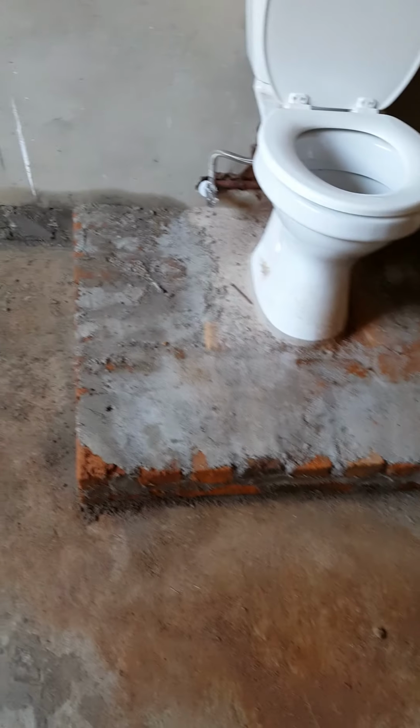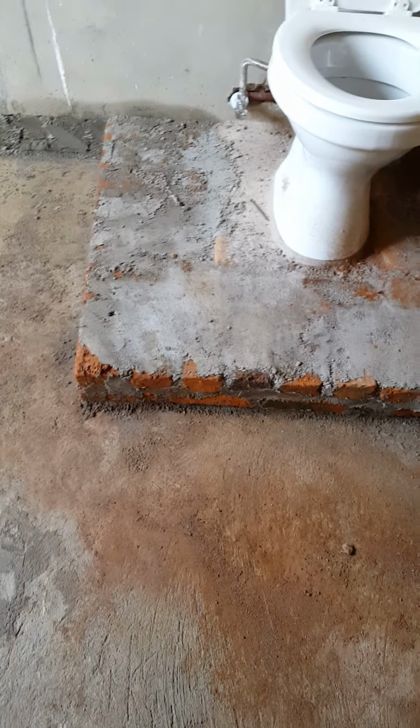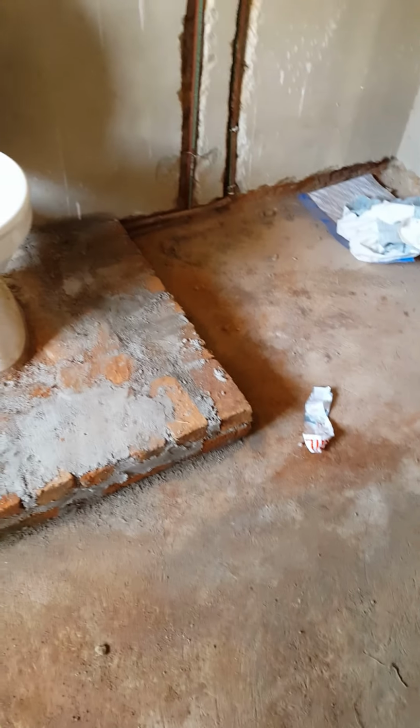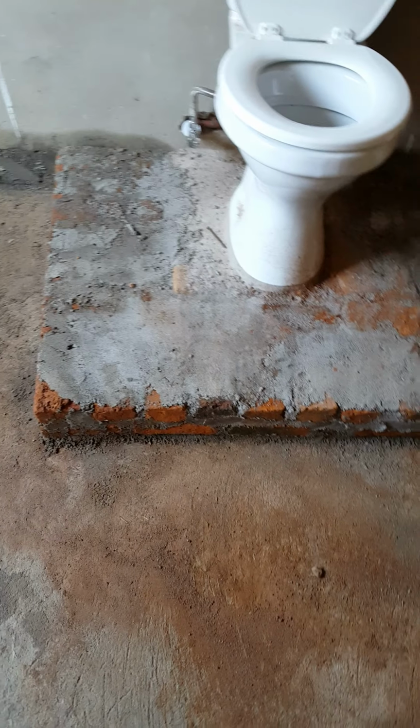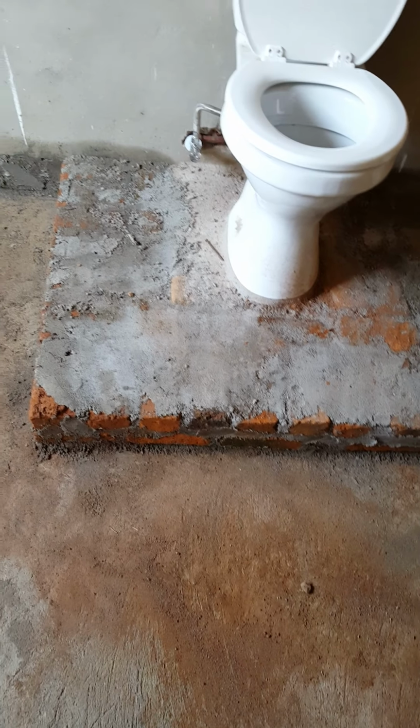Now, we still haven't figured out why they built this thing up on a stand like that. It doesn't make any sense to me. It's going to be harder to tile. It's going to be harder to keep it clean. It's just, yeah.